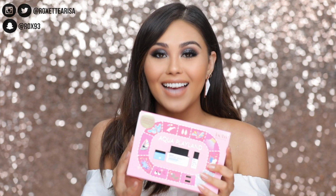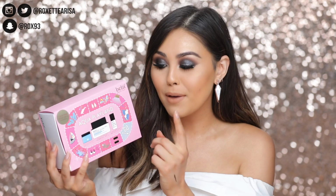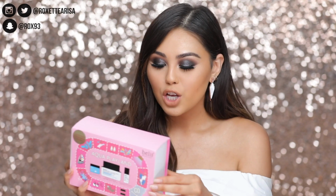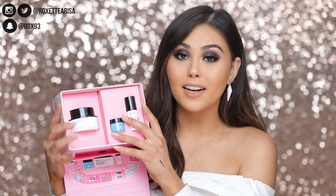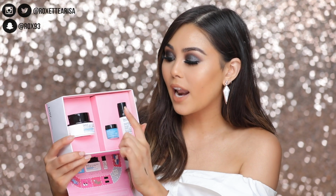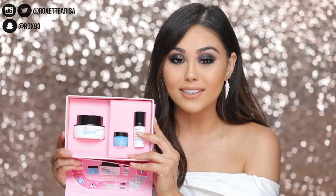So this, I was so excited to see this. This is a set from Belif. It's a skincare set and you get 3 different products in here, and I made sure that the main product was a full-size product. So when you open up the set, this is what you get inside. This is the product that I was really excited to see inside of the set, because this alone I think is either the same price as this or a little bit more than getting the entire set.